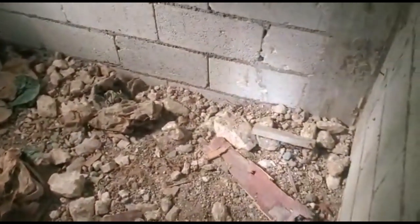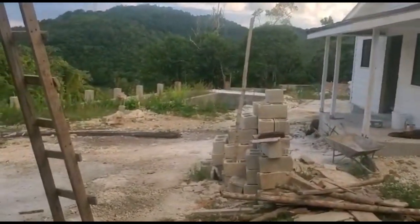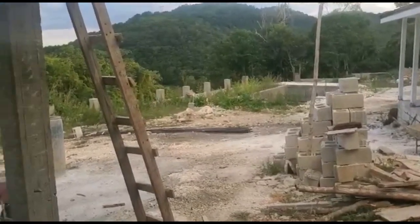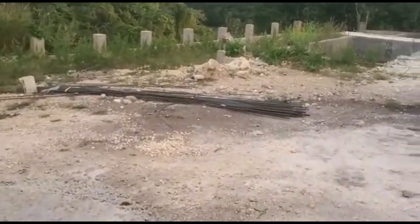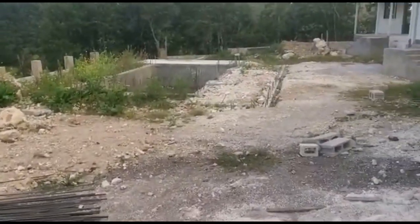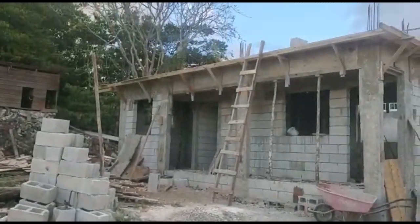Inside here is a bathroom for the staff, whoever is working here. We're going to fit it out with a shower, toilet, and basin. So if we have a gardener or anybody working on the premises or property, security, anybody, and you want to use the bathroom, maybe take a shower, this is where you would come and do that. So this is where we are right now, and we're pushing. Boy, not an easy project, but we're pushing. So this is the administrative building.